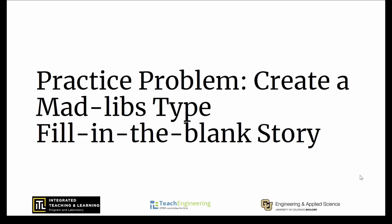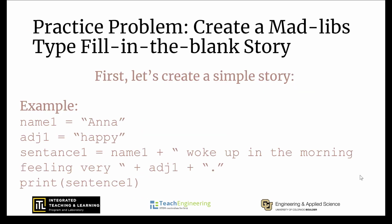Let's try another open-ended problem. Create a Mad Libs type fill-in-the-blank story. First, create a simple story. For example, we can start with a name variable equal to Anna, an adjective variable equal to happy, and a sentence variable that adds the name and adjective variables to "woke up in the morning feeling very", and add a period. Print this sentence, and you should get Anna woke up in the morning feeling very happy.